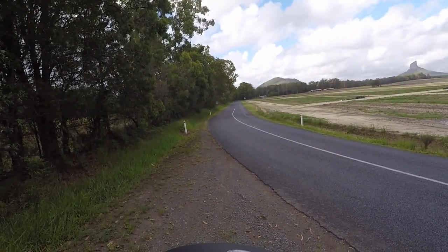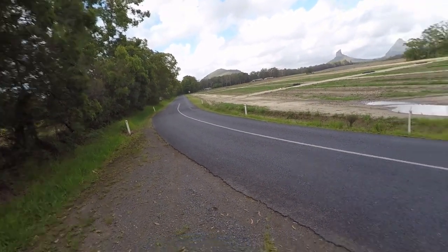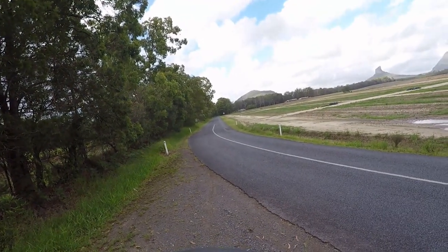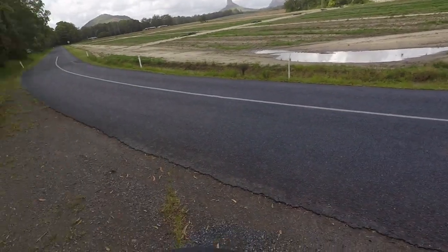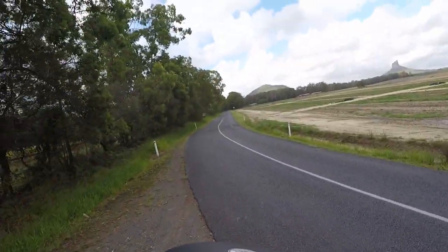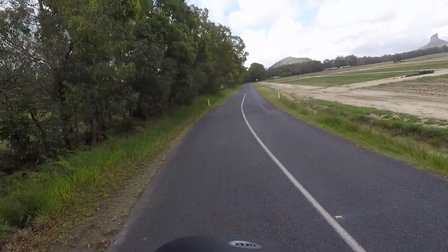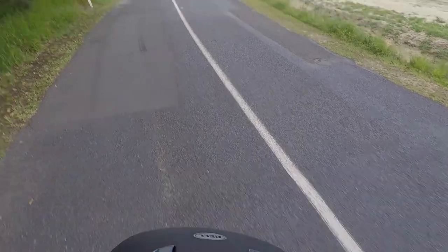And so I'm going to sneak down here. I'll probably only go maybe 500 metres, then we'll get off road again. Alright, so I'll just turn the power up a bit so we can get a bit of speed up. As I said, if it's line marked, I'm not supposed to be on it, but as you can see just up here it's not. So let's go.